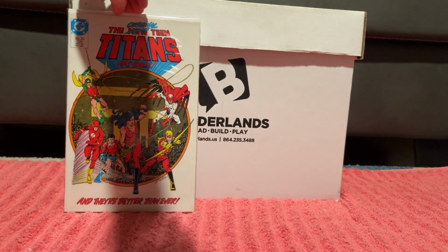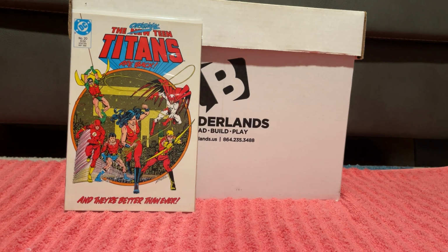First, I've got New Teen Titans number 20. This one I paid $1 for. This is the first appearance of Jason Todd as Robin joining the Teen Titans. I'll say it all day, I'm a big fan of Teen Titans in the first place. Teen Titans keys are so undervalued. Picked this up for $1. It goes for about $10. I know this isn't like a huge key, but I mean, it was exciting for me to find.